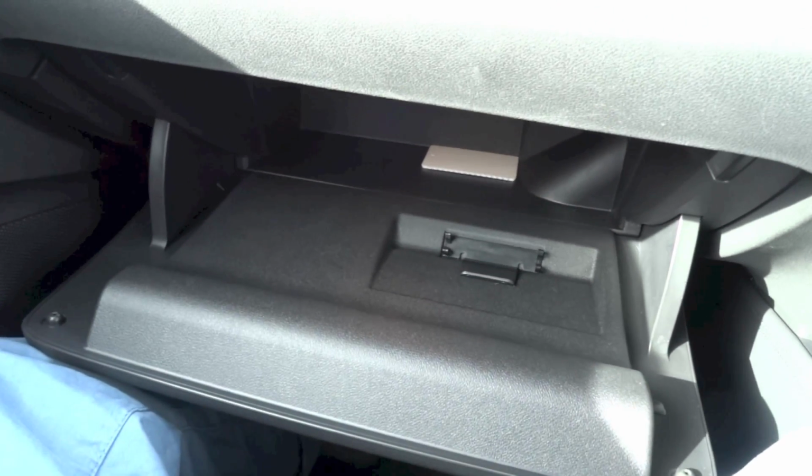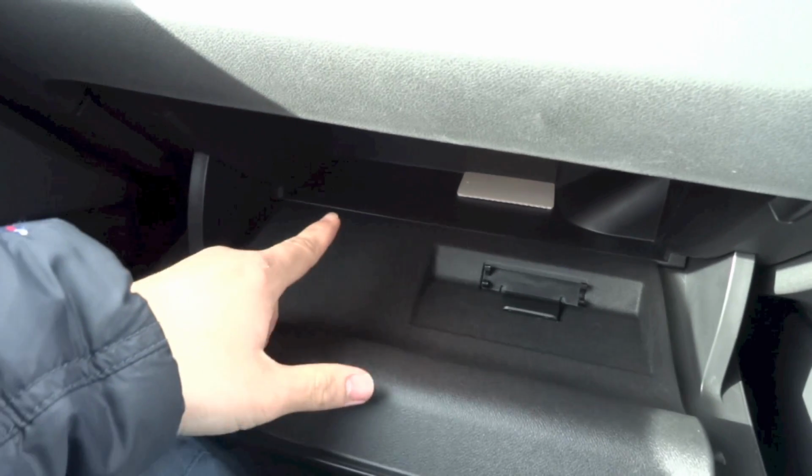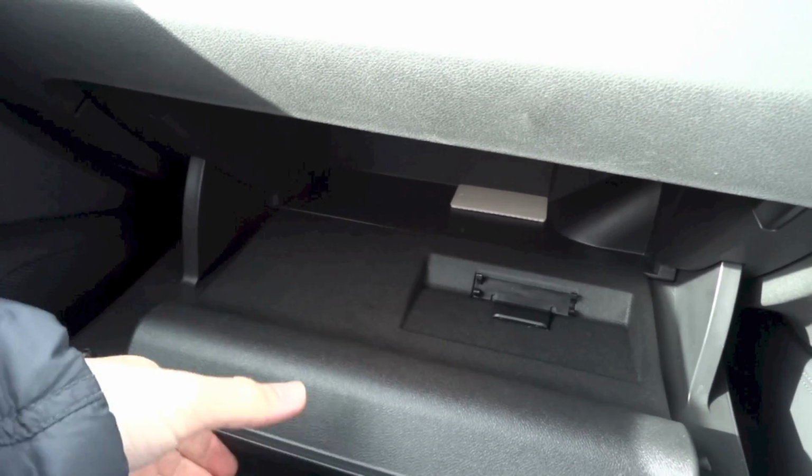Quite a nicely sized glove box for this kind of car. You do have your Audi music interface port right in here as well. Basically, you can purchase many types of cables that plug into that port, and on the other end of that cable can either be your USB port, auxiliary port, iPod connectivity and all that.